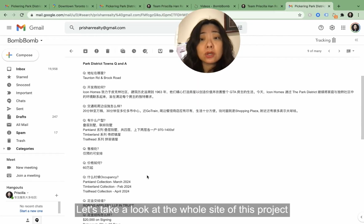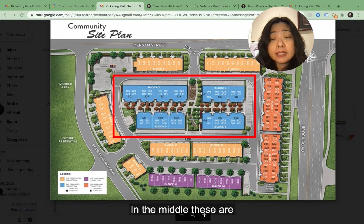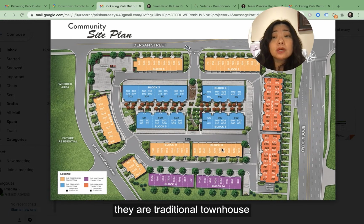So let's take a look at the whole site of this project. In the middle, these are back-to-back stacked townhouses, the blue ones. And these yellow ones are traditional townhouses. So the prices are also different. Let me just quickly show you.